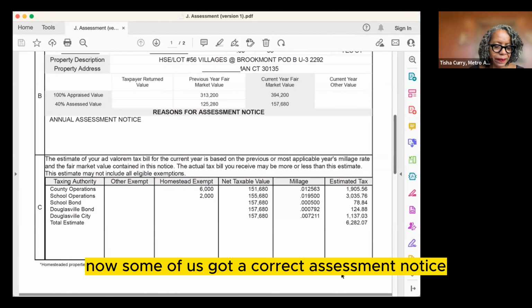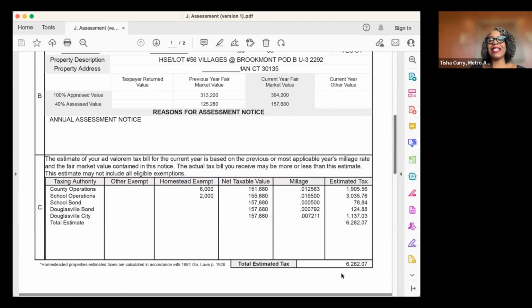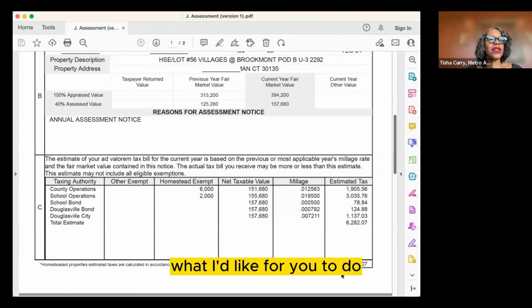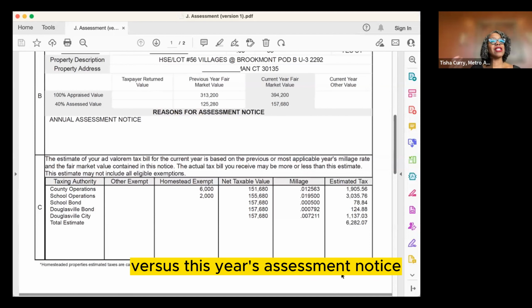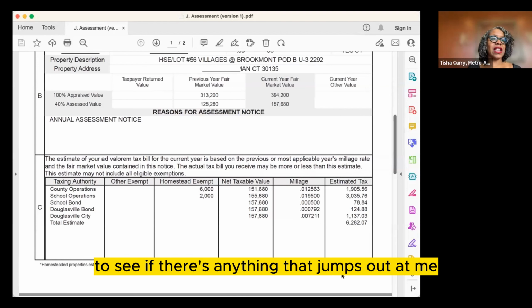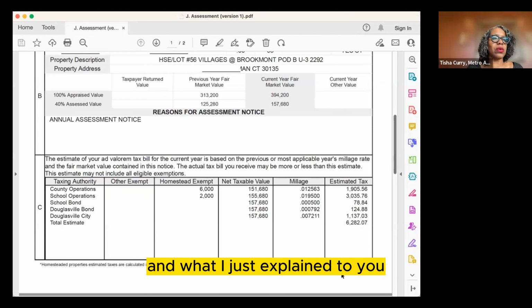Now, some of us got a correct assessment notice. Some of us did not. If you got a huge, huge jump in your taxes, what I'd like for you to do, if you can, if not, we can work on doing it together, is take a look at last year's assessment notice versus this year's assessment notice and look at the difference in the values, okay? As a real estate professional, there's a couple of lines that I look on and I can look very clearly to see if there's anything that jumps out at me. And what I just explained to you in this particular case is what we saw immediately.